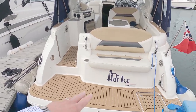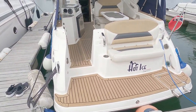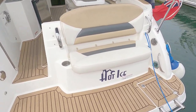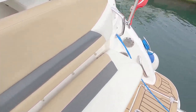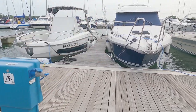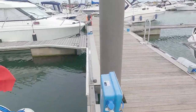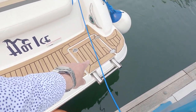So starters, synthetic teak all the way across the bathing platform and also in the cockpit area as well. A really nice little aft facing go along seat. So the idea is you can sit down here, look over the back of the boat and see the wash spraying away from you as you go, or have a nice drink whilst you watch the sun go down. As you would expect, down here we have a swim platform ladder.